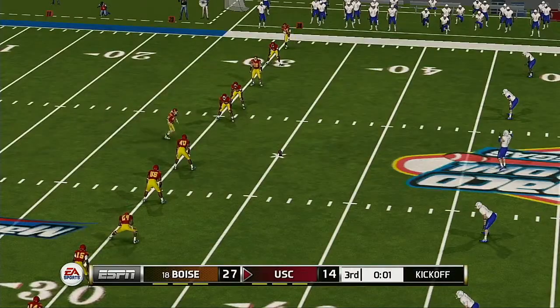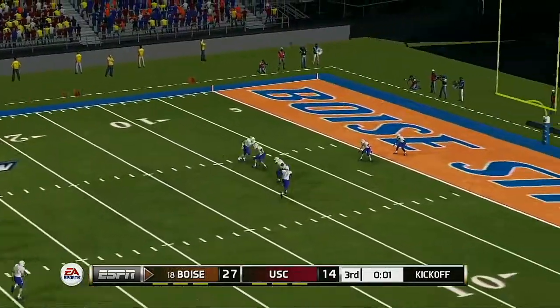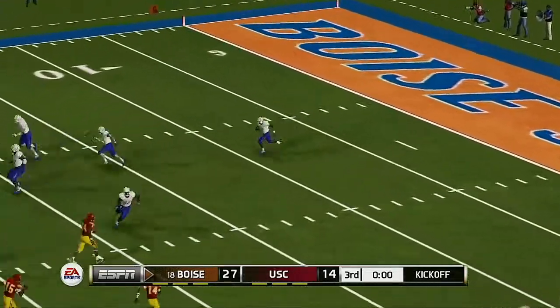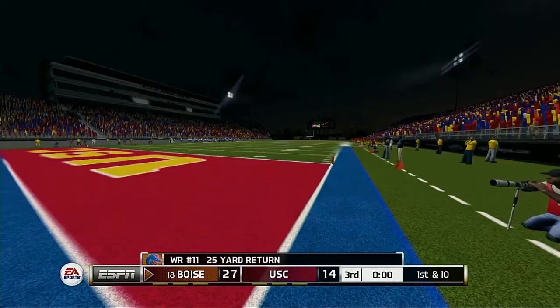USC gets set to kick this one away. He really got a hold of that kick. He's to the 20. He makes it out to maybe the 23-yard line.